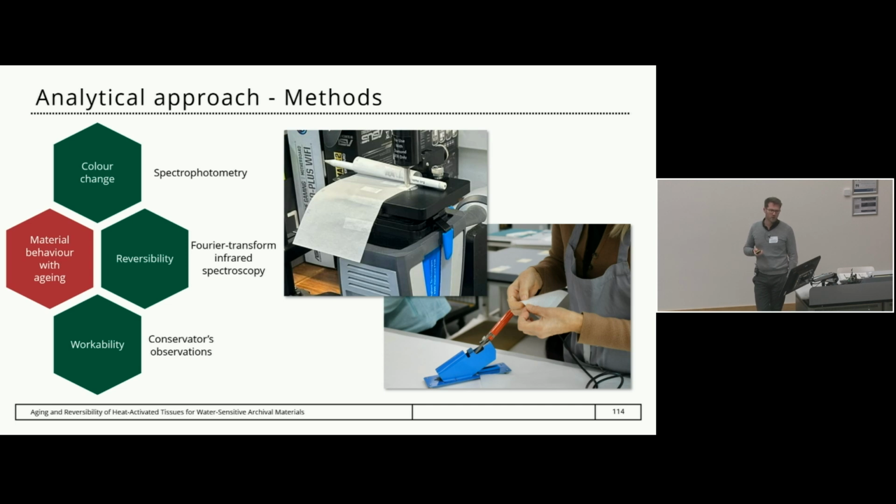So we looked at 3 aspects. One of them was the color change over time. The other one was the reversibility. How much can we actually remove upon application and after aging? And the workability, or how it's handled by the conservator.